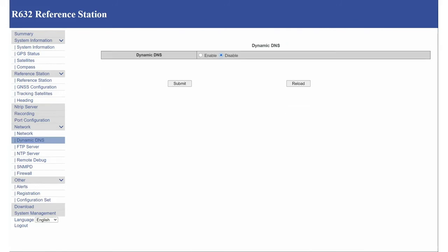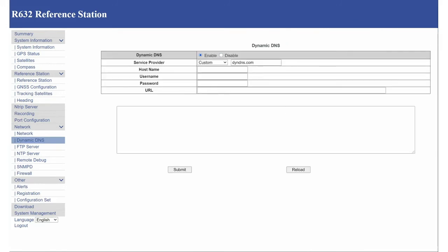Dynamic DNS. This is if you want to set up a specific DNS. If you have a custom DNS you want to input, you can set it here. Or we have some of the more commonly used DNSs in here. It will require, obviously, your host name, username, password, and your URL in this custom situation.